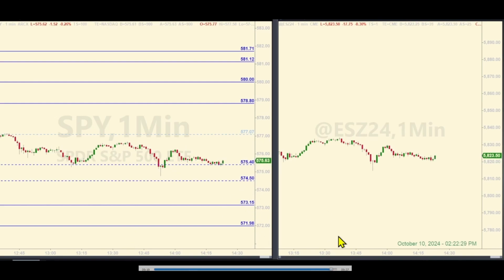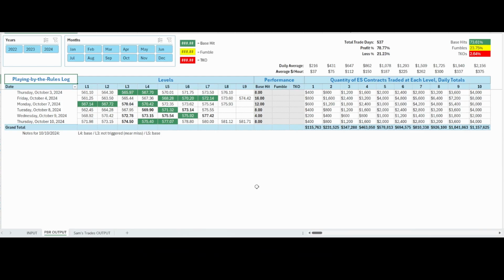So that's what I've got for my trades. Over on the tracking logs, the playing by the rules log, 2 base hits. You can just read the notes here. Level 3 not triggered because of that near miss. Although they did hit it later, but counting 2 base hits, 8 ES points. And you can see the profit potentials.